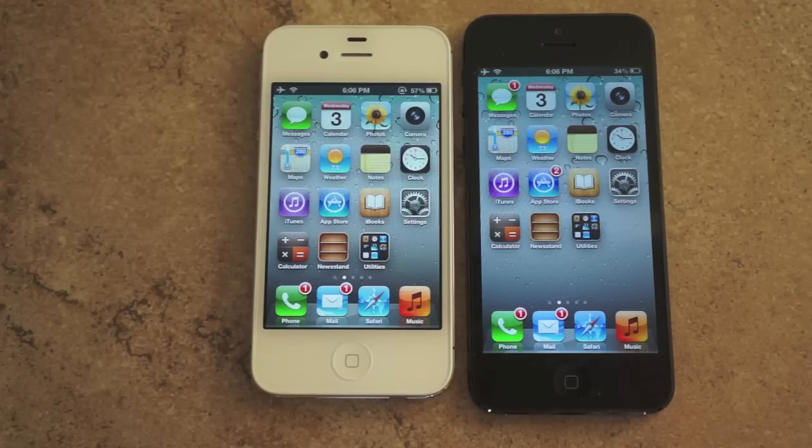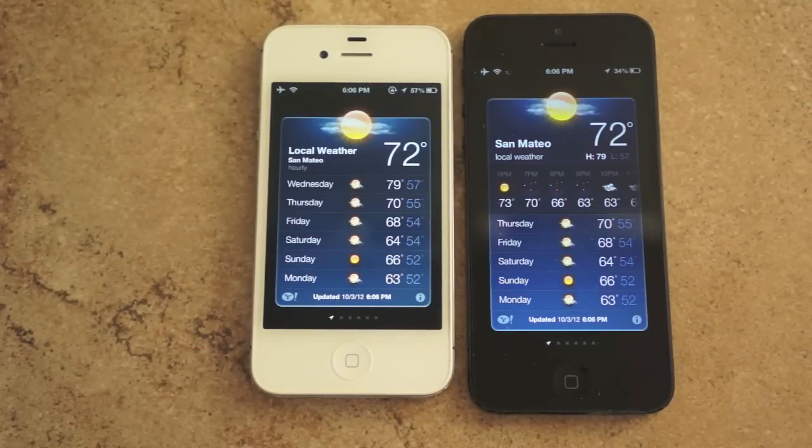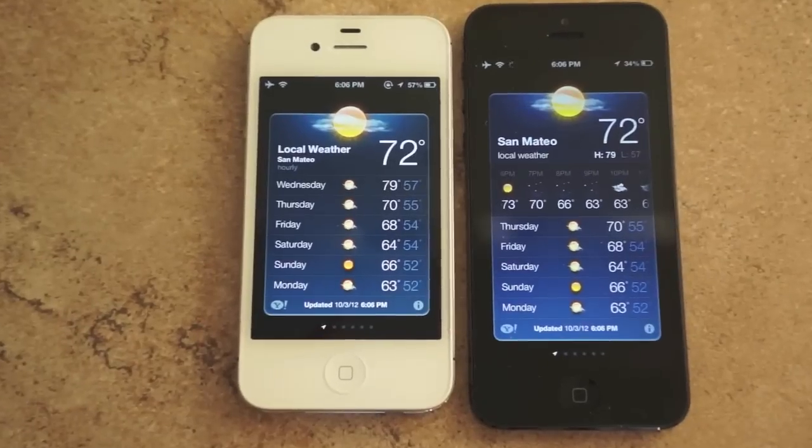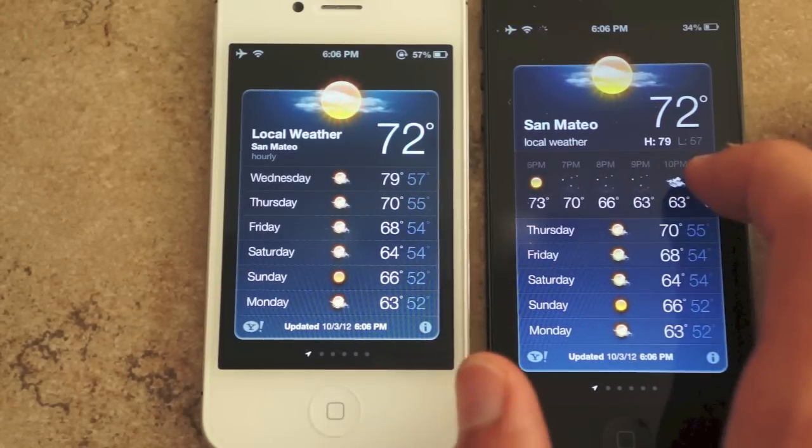Alright, so I'm going to show you guys some of the built-in apps that Apple has updated for the iPhone 5's bigger 4-inch display. First, we're going to jump into weather. So there's weather, and here we have it both loaded up with the 4S. Let me zoom in a little bit so you guys can see. You get a little bit more information on the 5, such as the hourly forecast.